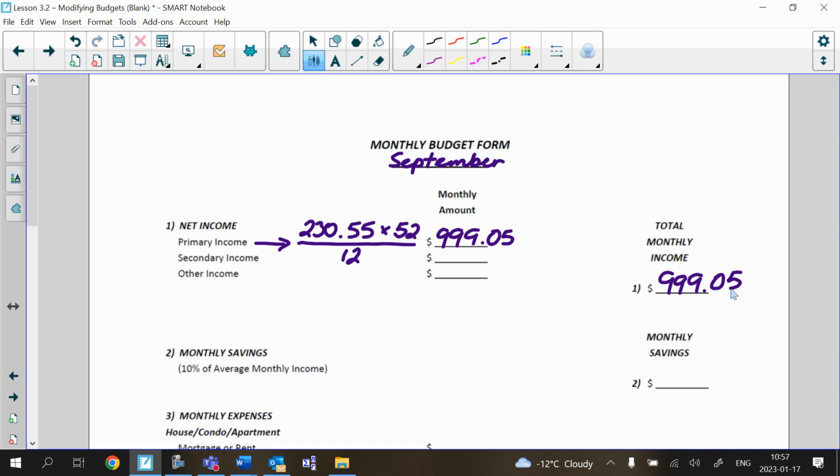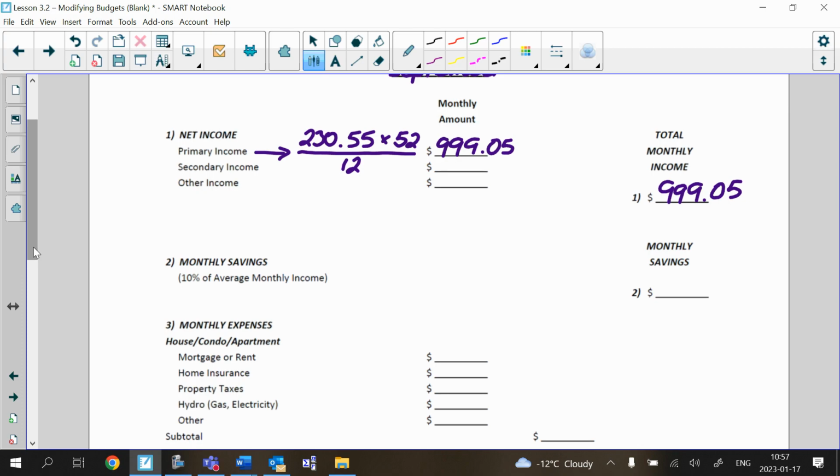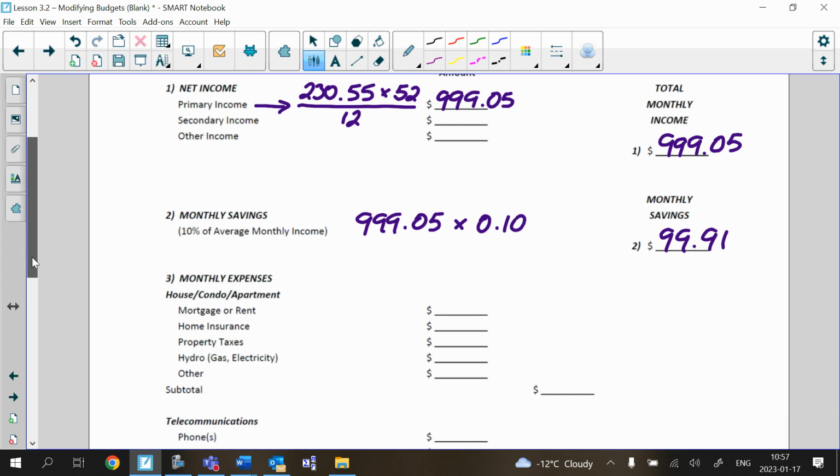She wants to put away savings. Okay, pay yourself first. So how much would she put away? Well, we'd have to do 999.05 times 10% or times 0.10. And that's going to give us almost $100, $99.91. So she puts about $100 away per month. She might be able to use that for a car payment down the road. Or maybe that's for university or something like that. Okay, so we've taken care of the income and putting away the monthly savings.